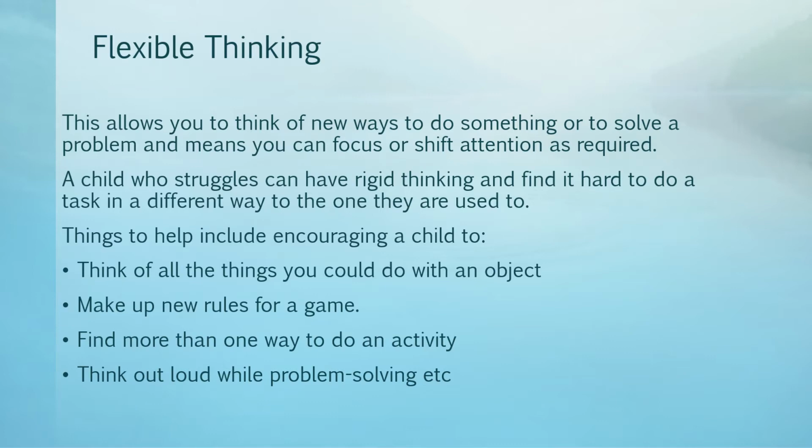Things to help include encouraging a child to think of all the things you could do with an object, make up new rules for a game, find more than one way to do an activity, think out loud while problem solving, etc.